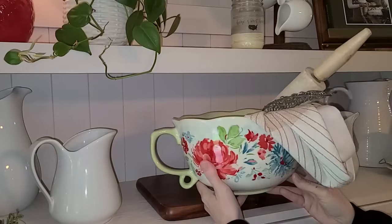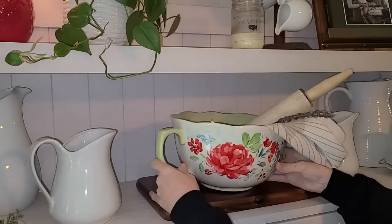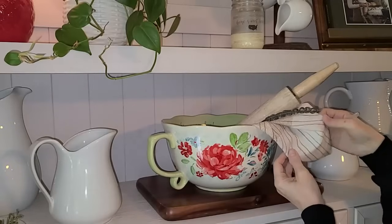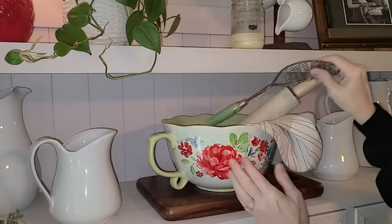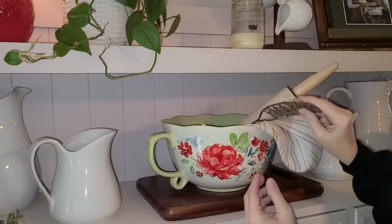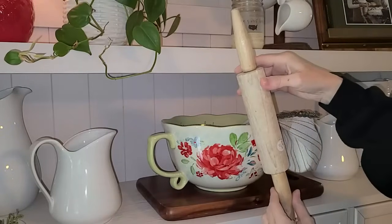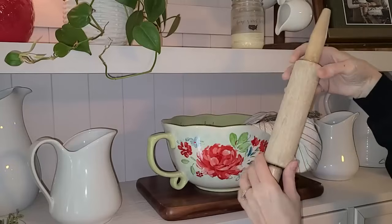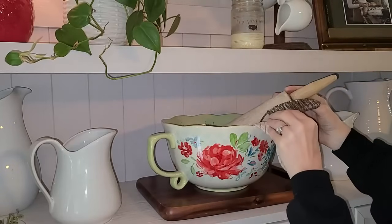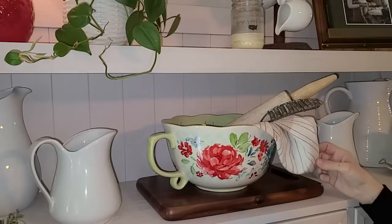Okay, and here's my little vignette I kind of created with my little mixing bowl. It's so cute. Found this idea on Pinterest. So I just took this little brown striped towel that came from Target, one of my little vintage spoons. Oh my goodness, isn't it great? And then a vintage little, oh, the tag's still on it. I got it for $12. But yeah, and a little vintage rolling pin. How sweet is that? I might could add one more utensil there, and I may, but for now, this is what I've come up with.